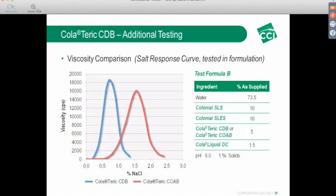Okay, the next slide is a slightly different formula where you do have some amide in there, and this just demonstrates the salt response for a formula using acetylbutane. What you see is an earlier peak when using acetylbutane and a slightly higher peak compared to cocamidopropylbutane. So very good response. You see over 18,000 viscosity for this blend that has very small amounts of surfactant.